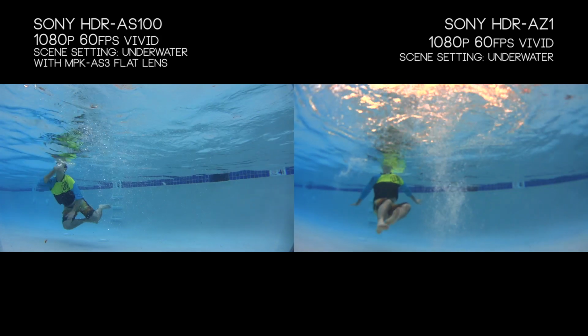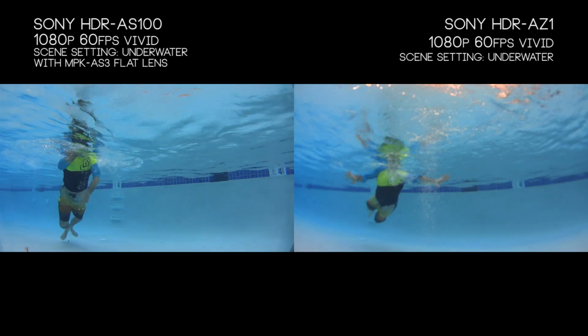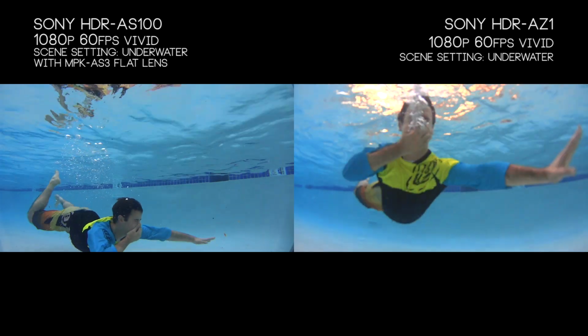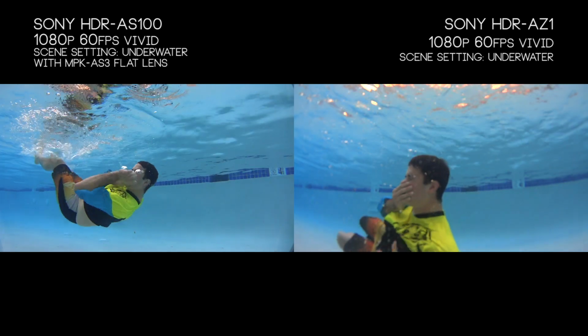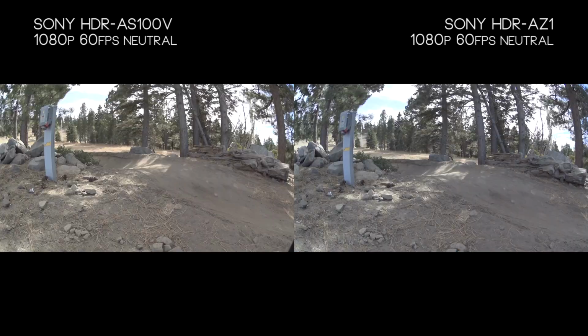It's kind of a pain in the butt to find. I think the Sony store now has it in stock. It's much easier to get, but make sure you get the MPK AS3. It's a weird combination of the original case that shipped with the AS30 some time ago and this new flat lens that was developed for the AS100.